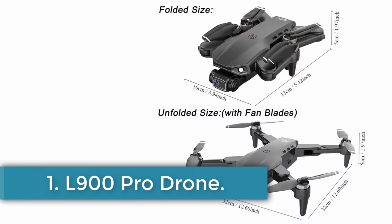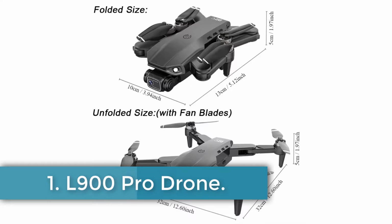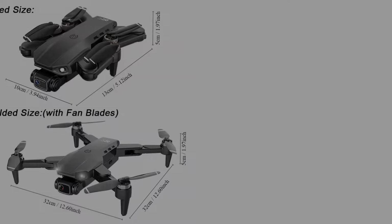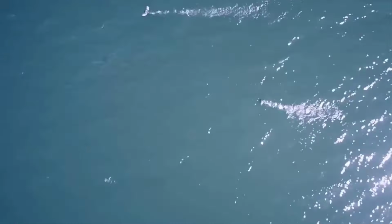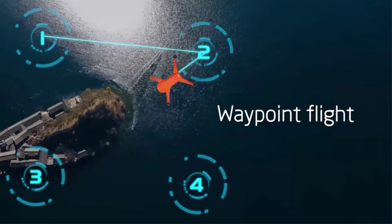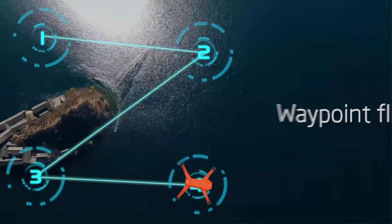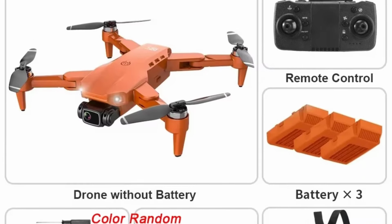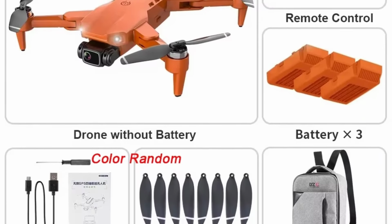Number 1. L900 Pro Drone. The drone L900 Pro 4K Professional 5G GPS HD dual camera photography brushless foldable quadcopter is a high-performance camera drone designed for aerial photography and videography enthusiasts. It features a brushless motor, ensuring quiet and powerful operation with minimal breakdowns.